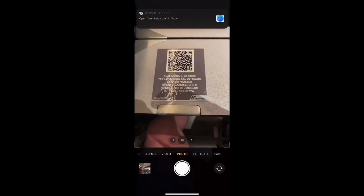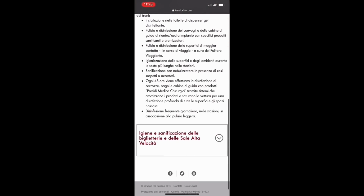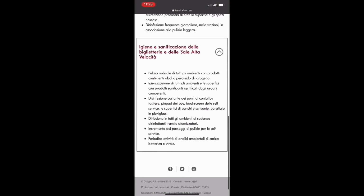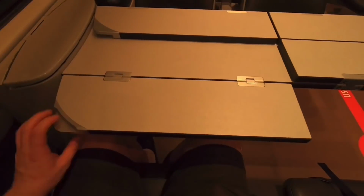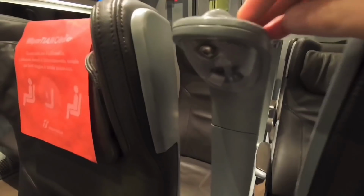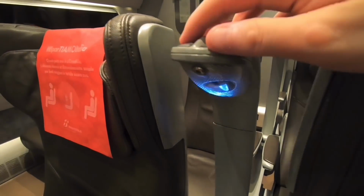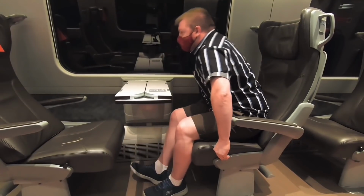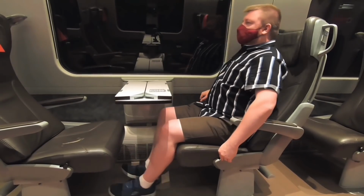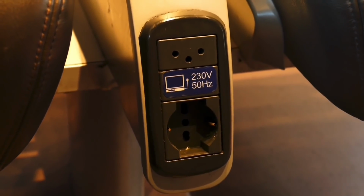On the table is a QR code which leads to a website explaining Trenitalia's COVID mitigation measures. I really love the simple functionality of these trains. There are fold-away tables, meaning it's easy to get in and out of the seats, plus well-positioned reading lamps and a decent recline function make this train a solid option for a journey of over 3 hours. If you want to work, well, there are charging points, and don't forget to bring a Swiss adapter with you.